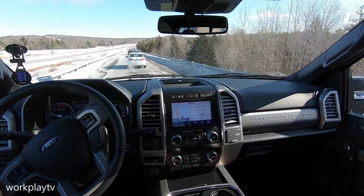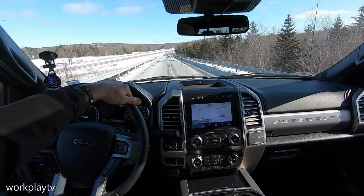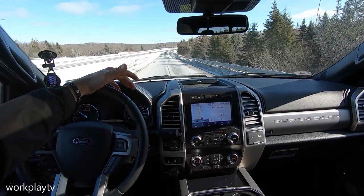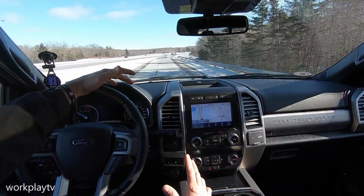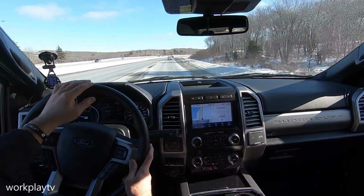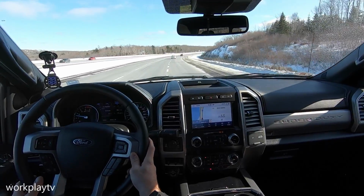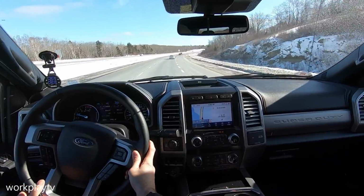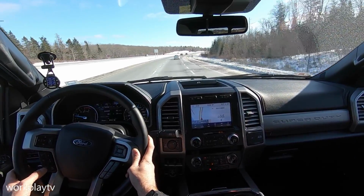Okay, I'm gonna give him a little room. Okay, go. Yeah. So there's still lots of power, but nothing like normal mode. Nothing at all like normal mode. Even on the highway right now, getting up to speed, she feels different. That is for sure.